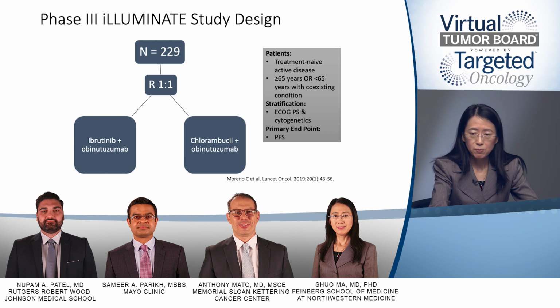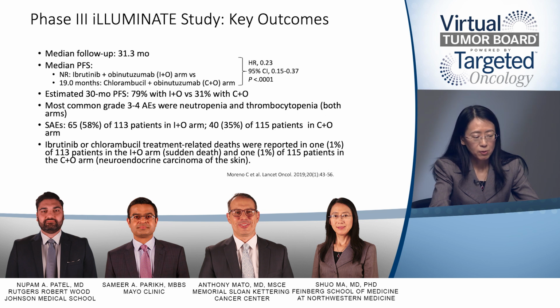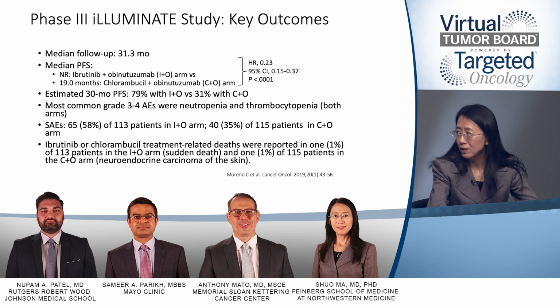So this included patients who have treatment-naive CLL who are 65 years or older, or younger patients who have comorbid conditions. So with a median follow-up of 31 months, the ibrutinib plus obinutuzumab arm significantly prolonged the progression-free survival compared to the chlorambucil obinutuzumab arm. An estimated 30-month progression-free survival was 79% in the ibrutinib-containing arm versus 31% in the chlorambucil-containing arm. So based on this study, the FDA has approved this combination of ibrutinib and obinutuzumab as an option for frontline treatment of CLL. Whether that is better or equivalent to ibrutinib single arm, there hasn't been a study to compare those two side by side, so we don't really know the answer to that.